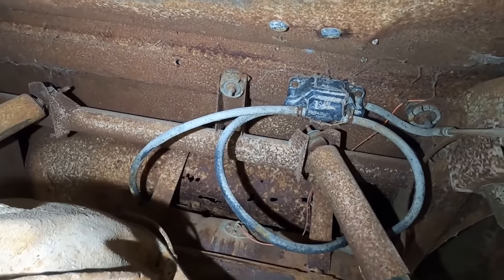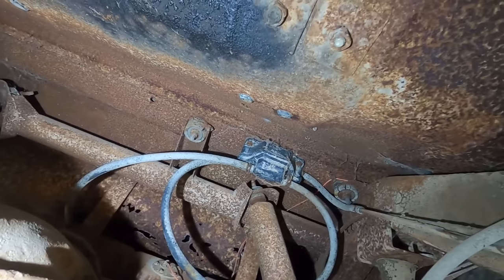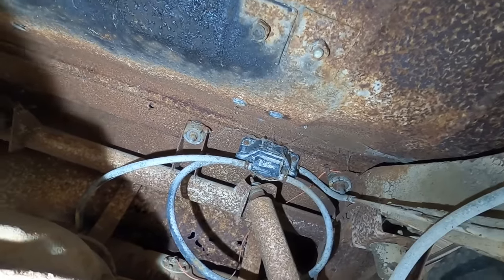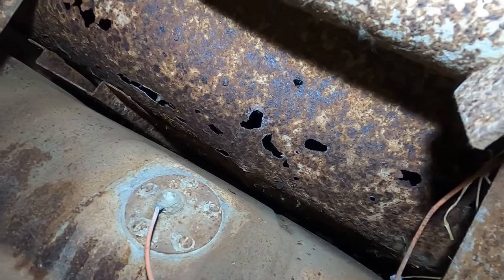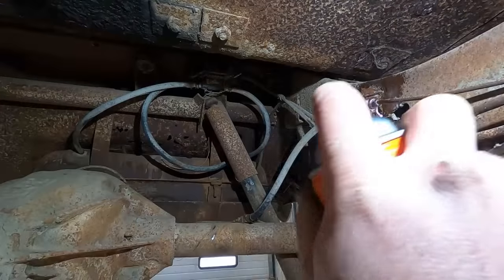What is going on up there? Is that some type of evap something? Yeah, it must be emissions. Who knows? We're probably gonna get rid of it though. A little bit of rot going on in the rear compartment above the fuel tank. We're just gonna quit looking though.